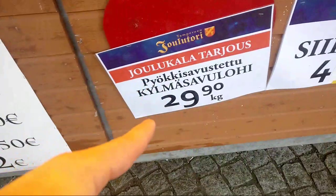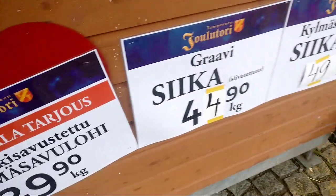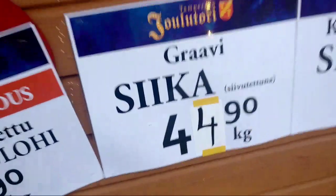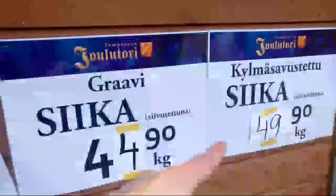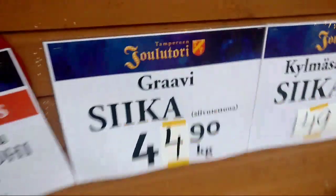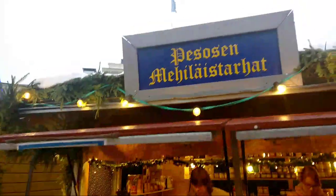There's also fish. There's like salmon. And I don't know, some Finnish people who know the fish species in English, siika, and that's also siika. But I think it's pike. Fish is really a typical Finnish food, also during Christmas. And this is the bee farm, where they grow bees, of Pesonen, and you can buy some different honey products, I guess.